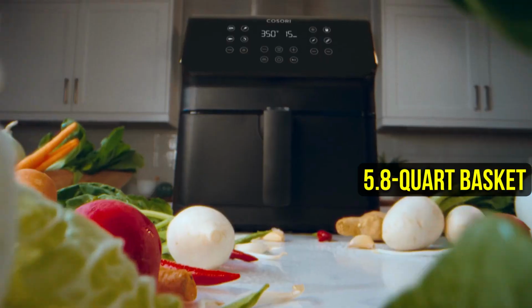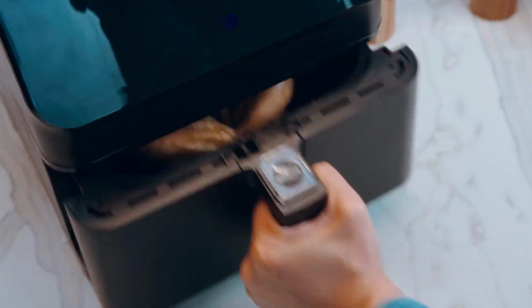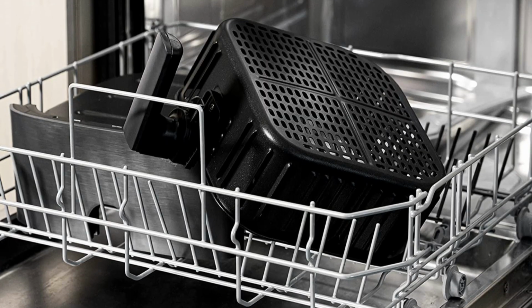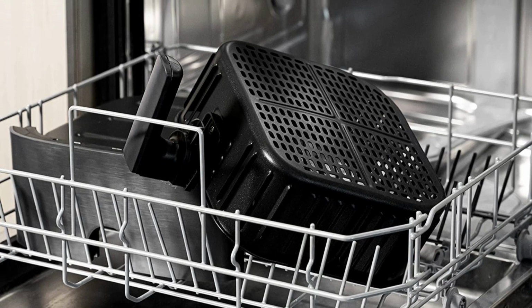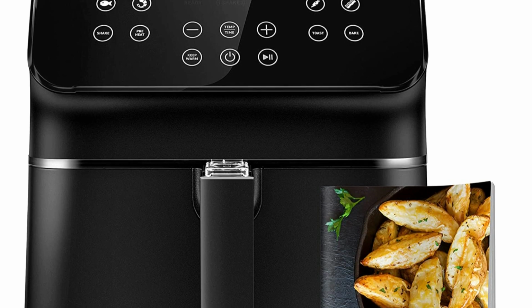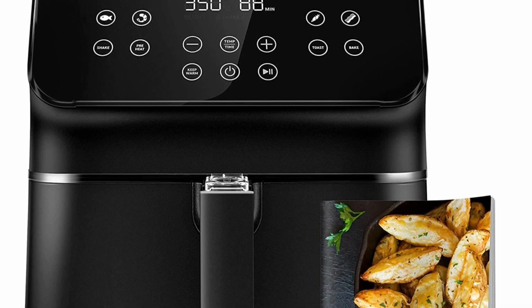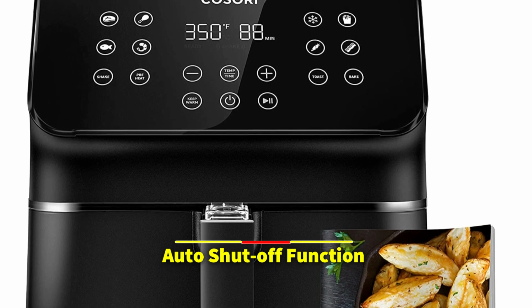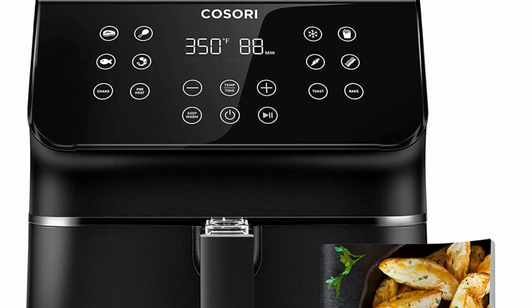The square 5.8 quart basket is large enough to fit a 5-pound chicken, making it perfect for family dinners. Cleanup is simple and easy as the baskets and non-stick surfaces are dishwasher safe. In case you experience any issues, the California-based customer support team is here to help. The built-in auto shut-off function ensures that the air fryer turns off automatically, providing added peace of mind.